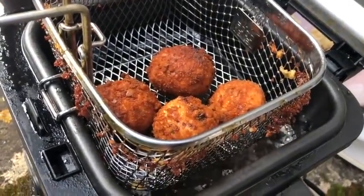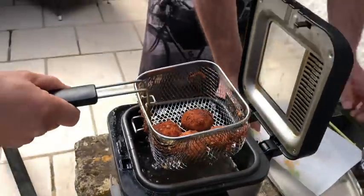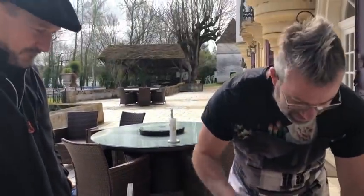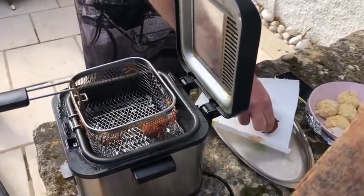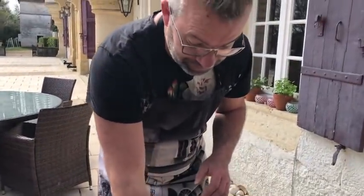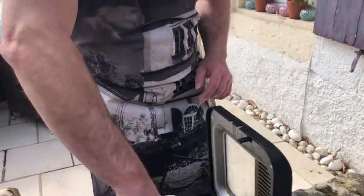Look at this. They look amazing. They do look lovely, don't they? Nice golden brown, brilliant colour. How do you know they're cooked inside? Well, usually they get refrigerated before I cook them. All the ingredients, apart from the cheese, I pre-cook. So really just warming them up. But I found 4 minutes is the ideal.